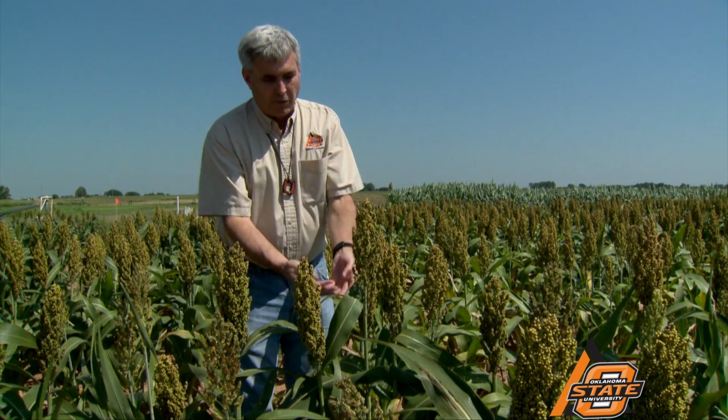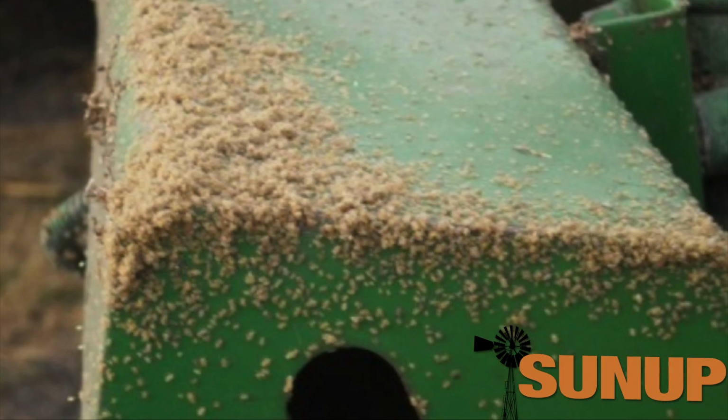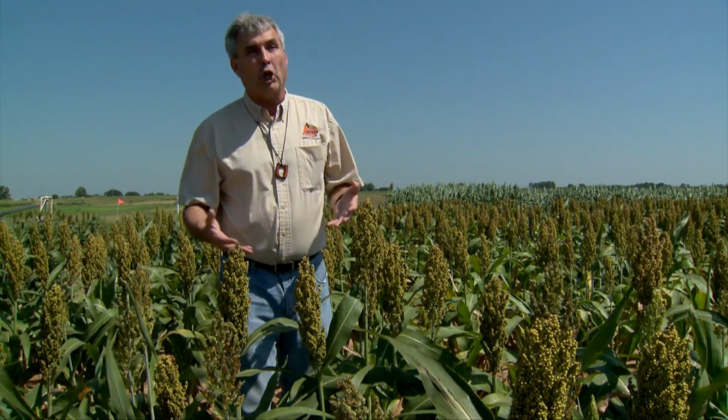If the aphids moved up and were feeding on the heads and got sticky substance on the heads, it couldn't separate the leaves from the grain enough, and they were actually physically losing grain on the ground. Some of the tests down in South Texas and Louisiana, they were seeing up to 40% yield loss just because they couldn't harvest it correctly or profitably.